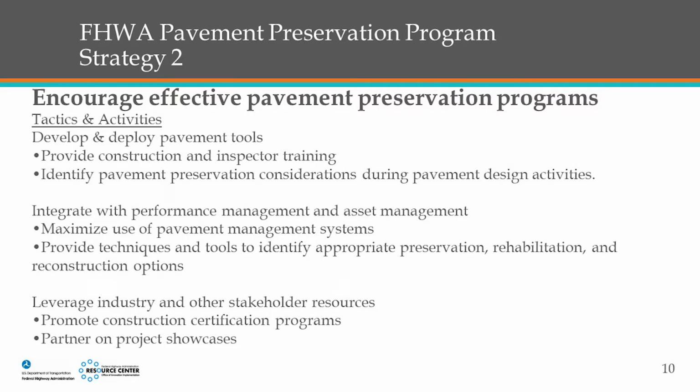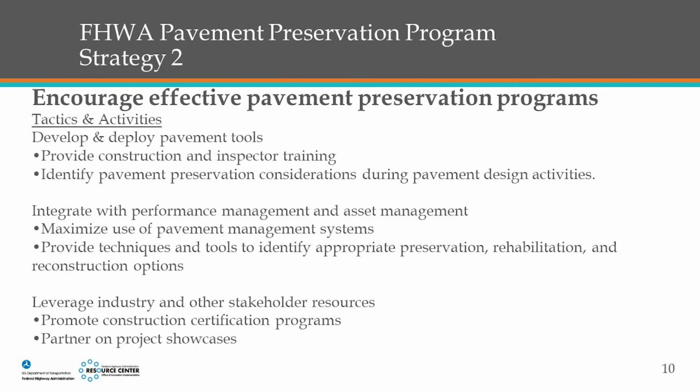And then identify pavement preservation considerations during pavement design activities. What more do we need to do under designers on the projects? How are we going to collaborate them with those that are in the field and the construction on constructability reviews? How are we going to work those together to have a better understanding? And then lastly, integrate performance management and asset management. Again, something that we're going to have to do.